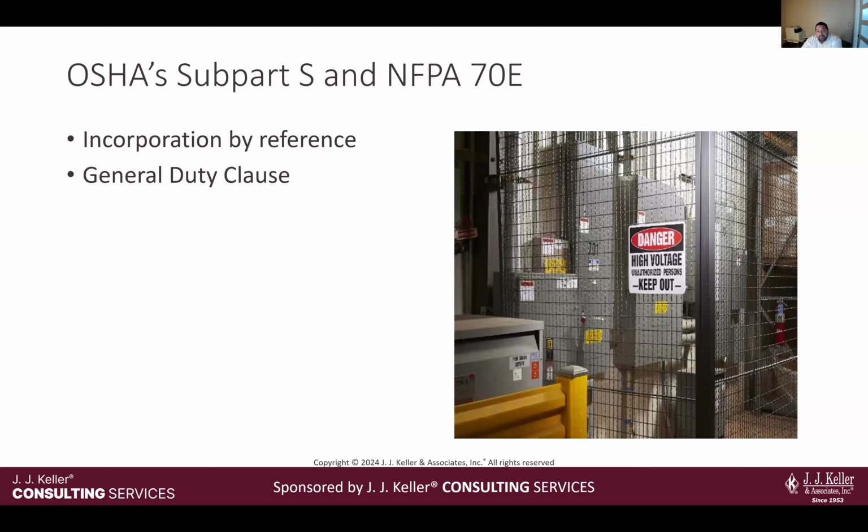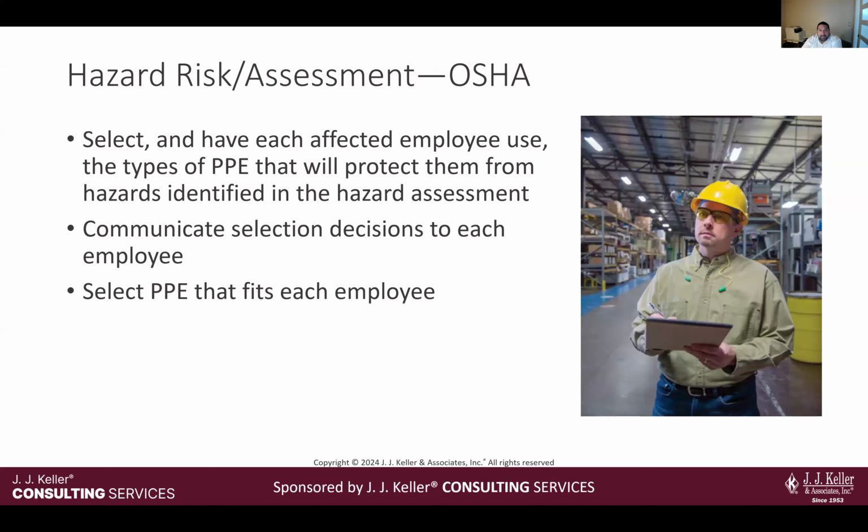But again, just remembering that OSHA views NFPA 70E as that primary consensus standard when we're talking about electrical hazards, in particular with electrical utilization systems. So that gives you some context around OSHA standards, and then also where NFPA 70E comes into play. And I think we get a lot of questions centered around that, how that affects your workplace.